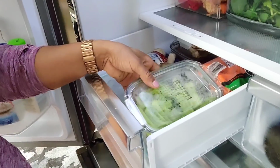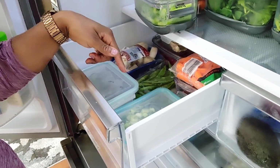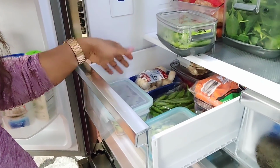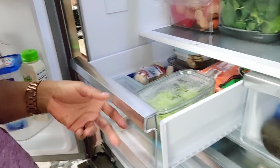Everything is chopped and ready to go. This is for the guinea pigs, like I said. This is some more carrots, some more stuff down there, green onions, just everything's ready to go. Cucumbers. I always say slice your own cucumbers. Don't buy them in packs that's already sliced. Just take the time out just to slice it real quick.